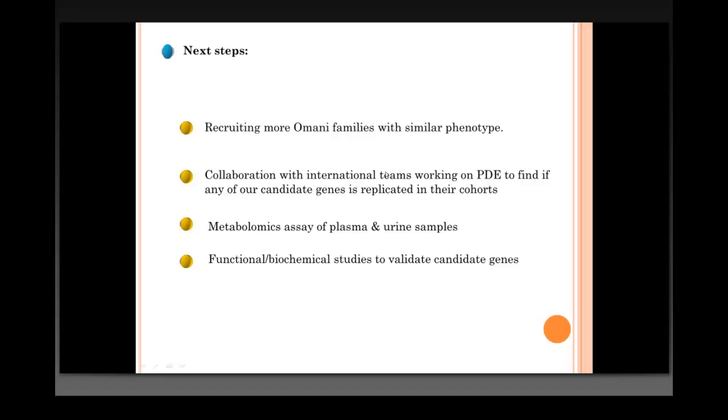But our next steps will be implemented towards narrowing down these two candidate genes into one by recruiting more families from the original population with the same phenotype, and also by collaborating with international teams working on this phenotype. We are also open to sharing our variants with these people, and another important assay to do is the metabolomics assay of the plasma and urine samples of these patients.